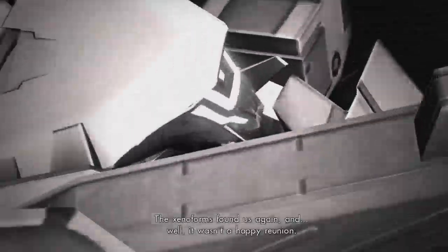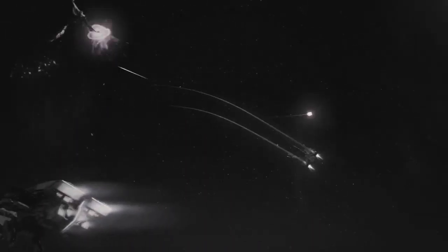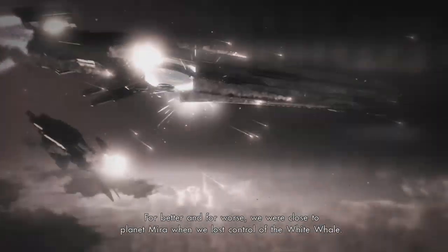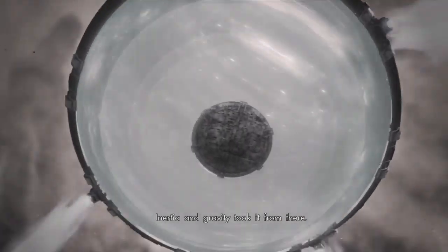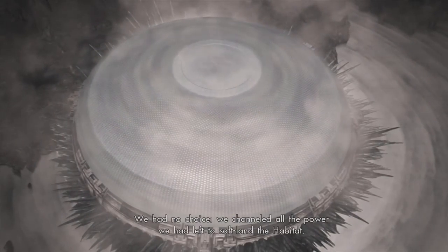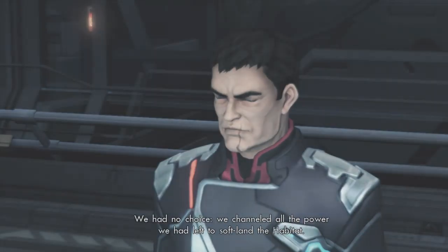The Xenoforms found us again, and, well, it wasn't a happy reunion. Earth wasn't enough. They wanted humanity destroyed. For better and for worse, we were close to planet Mira when we lost control of the White Whale. Inertia and gravity took it from there. The ship had taken way too much damage to survive entering the atmosphere intact. We had no choice. We channeled all the power we had left to soft land the habitat.